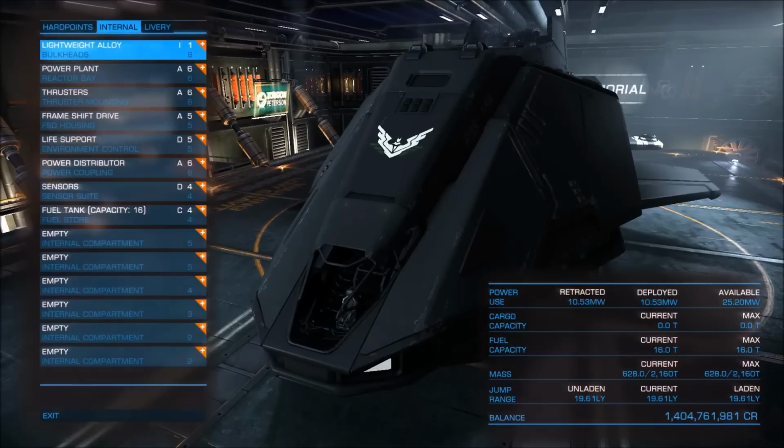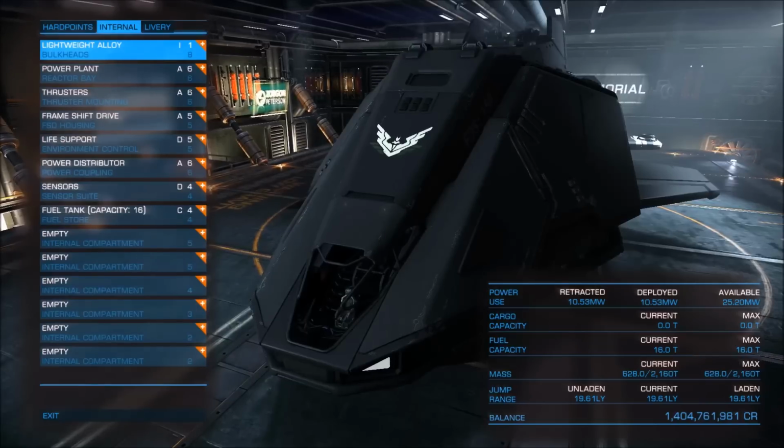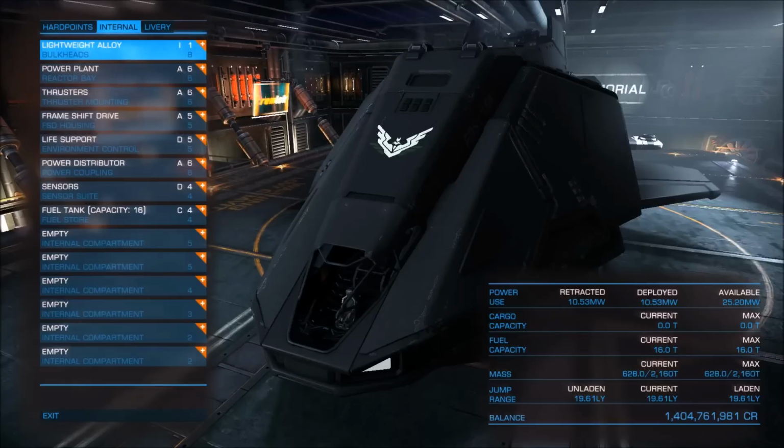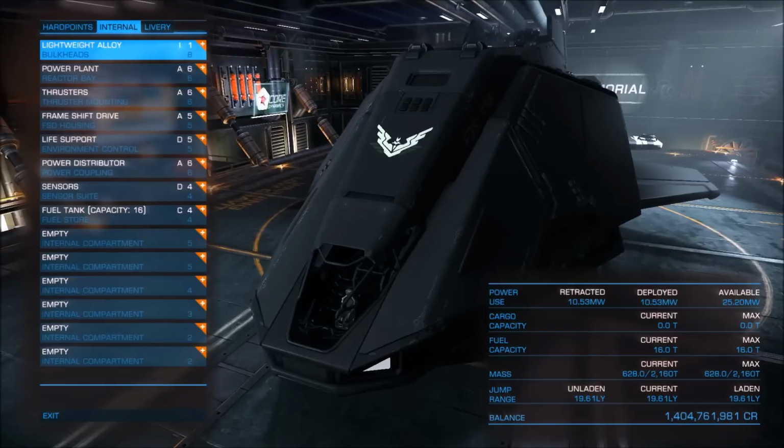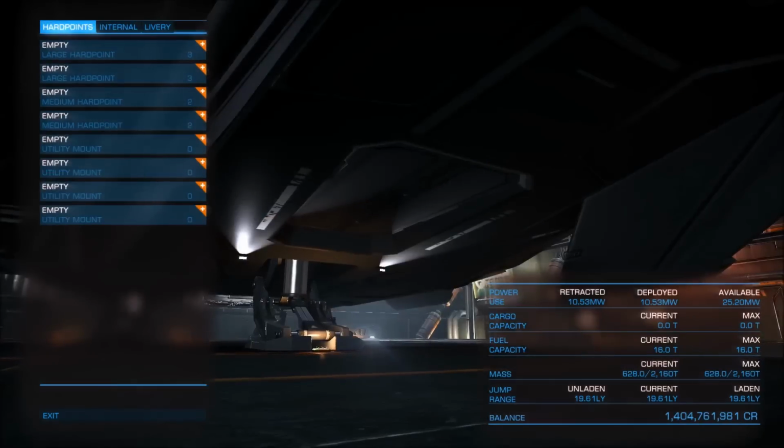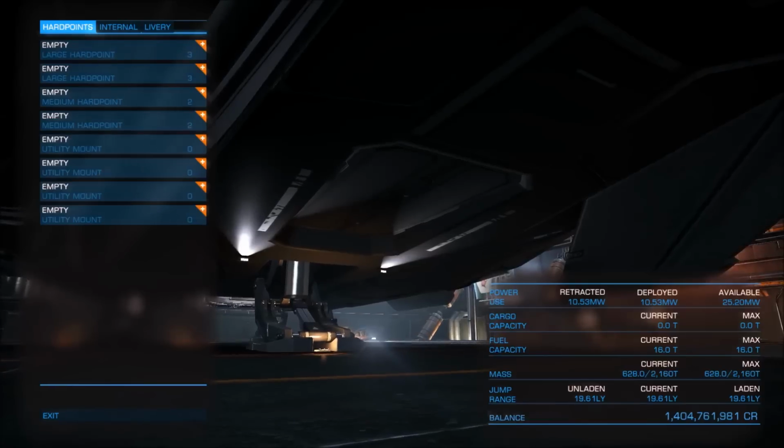for extra defenses. Its available power is at 25.2, almost 10 more than the Vulture, but it is a much heavier ship than the Vulture, with its mass at 628. Its jump range with this loadout is at 19.61 light years, similar to that of the Vulture and quite decent. As for the hardpoints, the only difference is the 2 extra medium hardpoints that the assault ship has, and that will allow us to equip a better variety of weapons, do better combinations, and add more firepower to our vessel.